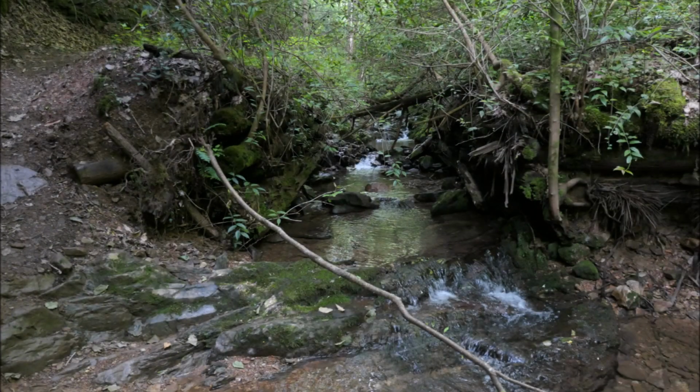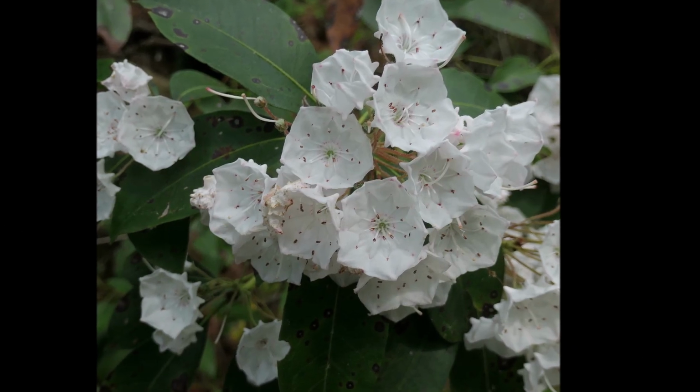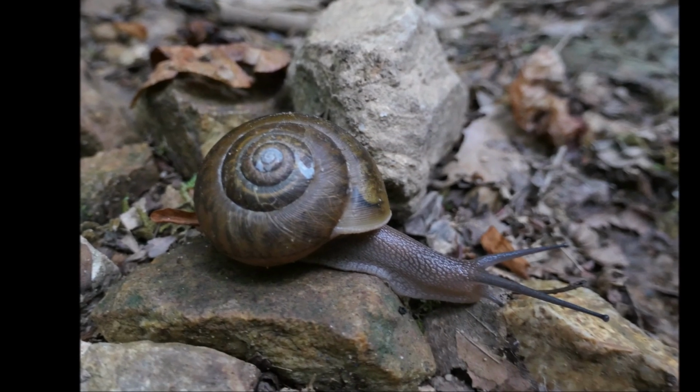This is an interesting view along the trail, the remains of the bridge abutments of a bridge back when this was a road, and now, of course, it's only a trail. Here's a couple of still photos of mountain laurel, and then of a snail. I saw several snails close up on the trail.